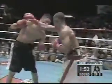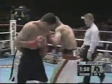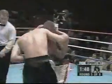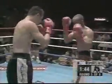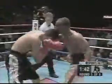Look at the word on the back of Reggie Roberts' trunks. Pride. Yeah. And that's how he is fighting tonight, as a prideful fighter. If you hit me, I'm going to hit you right back. And I'm not going to quit.